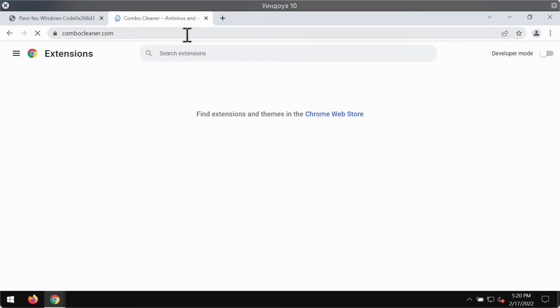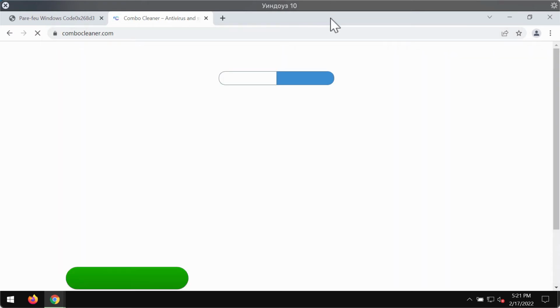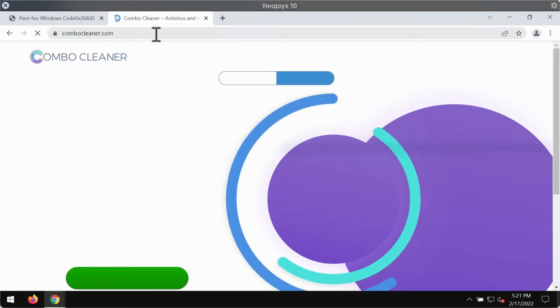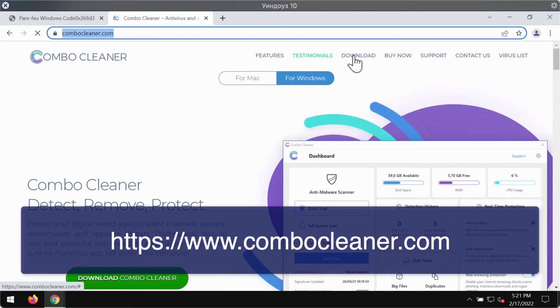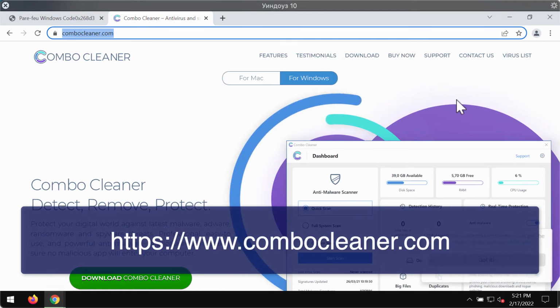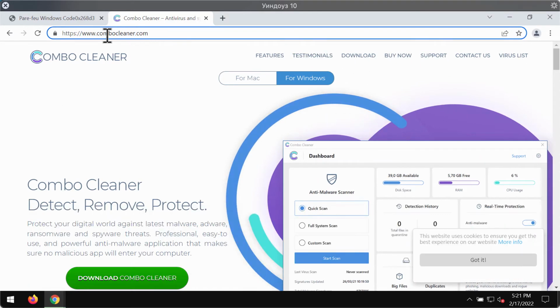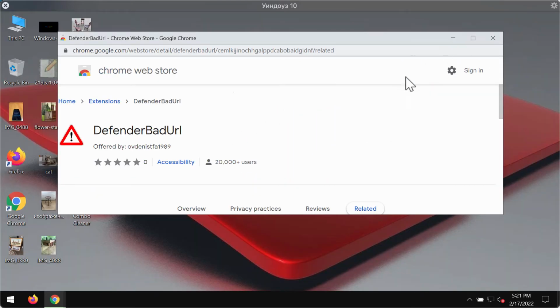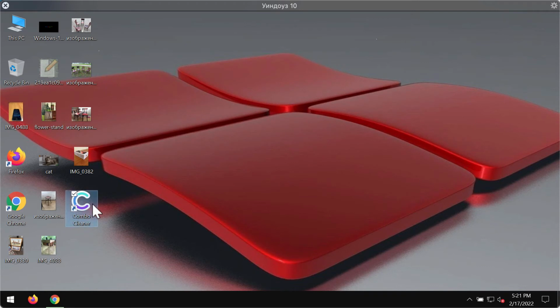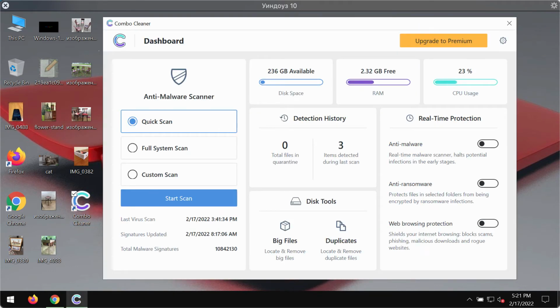To make sure that your computer is free of other hidden threats, I would strongly advise scanning with Combo Cleaner Antivirus, which will help you to detect and eliminate other infections. Go to the page combocleaner.com, download it using this green button. Install the program and start carefully researching your computer in order to identify and eliminate other threats from your system.